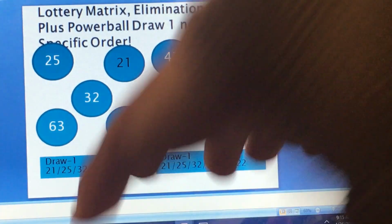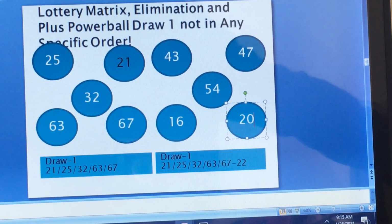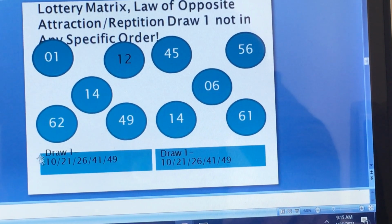And 20. So if you look at that, none of the winning numbers hit that Plus Powerball on the first draw either. None of these formulas got drawn on the last draw for the Plus Powerball either, because the winning numbers were 22, 36, 48, 59, and 61. So that means a lot of these winning numbers were correct. It's not eliminating the winning numbers using these two formulas on the first draw.